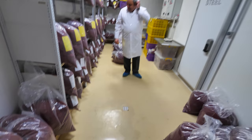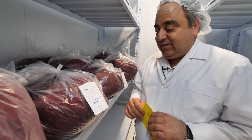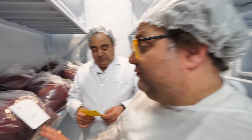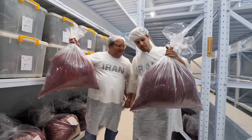Wow. Look at that. This is amazing. Look at this storage vault. It's very good. Premium quality. So what's the price? It's a little more, but not too much. $3,000, euro. Each one of these. So we're looking at a lot of euros right here. This is pretty much money right here.